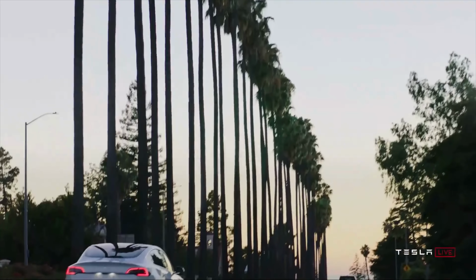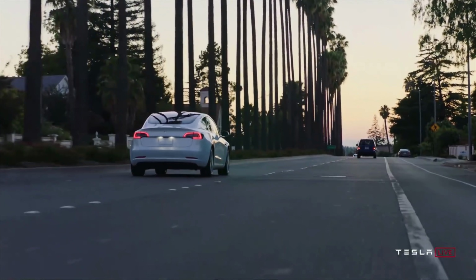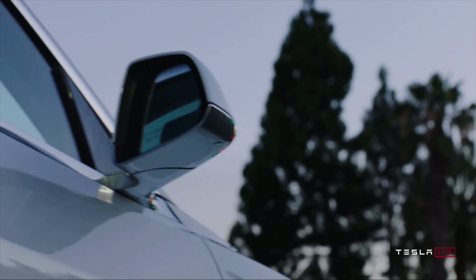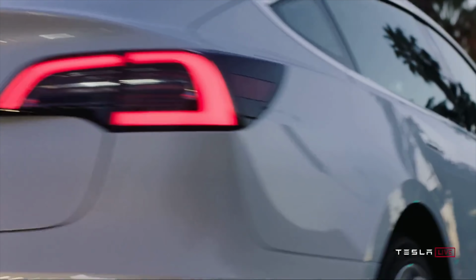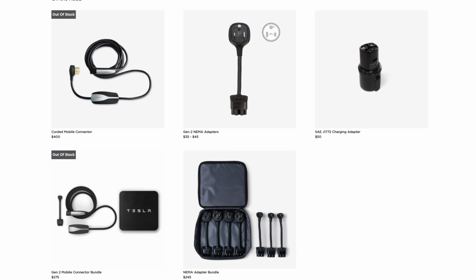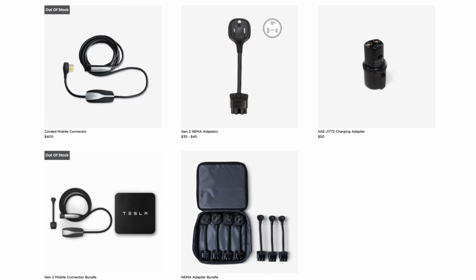This means that when new owners take delivery of their Tesla, they will have no way to charge their Tesla at home unless they either buy the Tesla wall connector or they buy one of the 2 mobile charging option kits from the Tesla website. Though, again, as of filming, those are very hard to come by, which leads to having to go to eBay or third-party stores. It's just sort of a really messy situation.